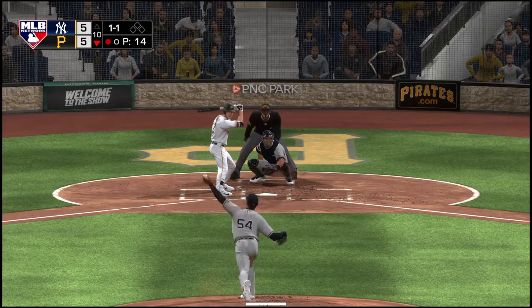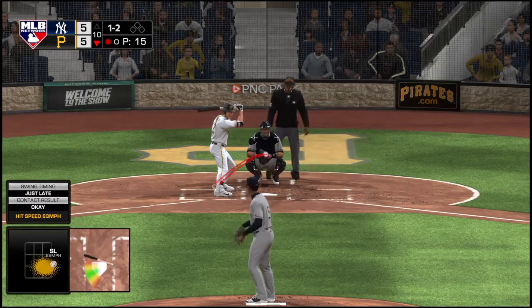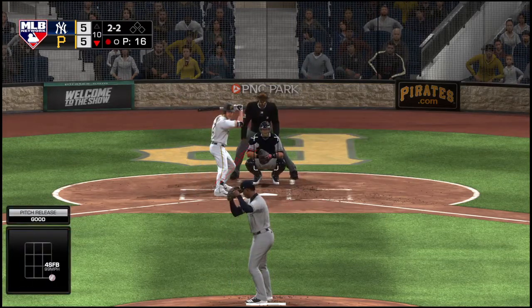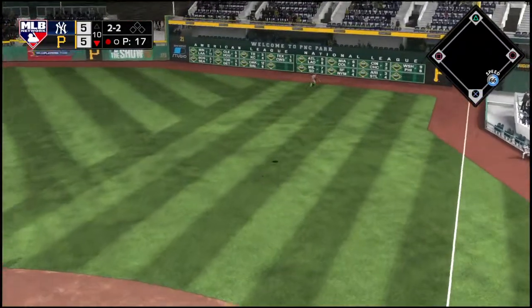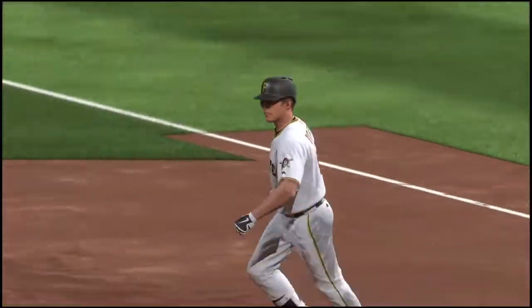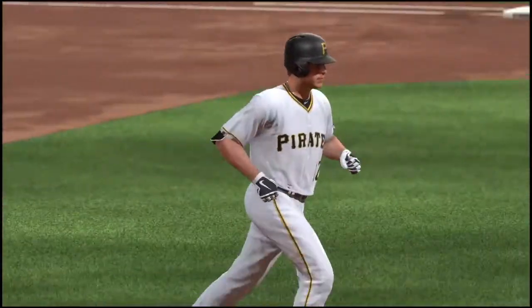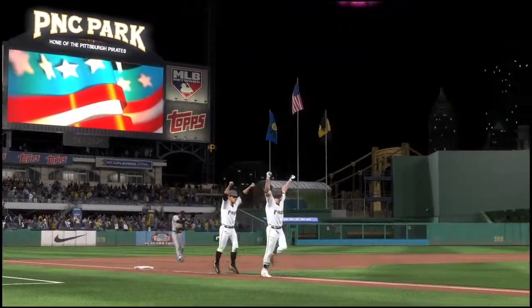Now the 1-1 pitch. Lifted down the line in left, and that will end up a foul ball. The 1-2 is looked at off the plate for a ball. Now he spins on one here and drives it to deep right field. Judge racing back. Ball game. A solo shot here to straightaway right field. And with 1 swing of the bat, this ball game is over.